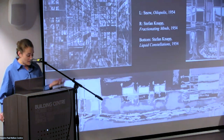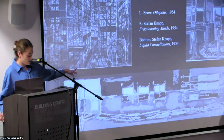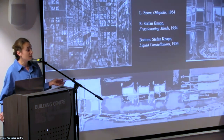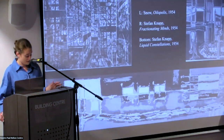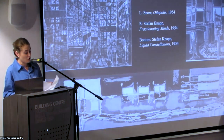It was the expansiveness of abstract artworks like Oilopolis and Liquid Constellation, which you can see here, that depicted oil's futuristic power by manipulating and expanding the visual syntax of the refinery, the twisted pipes, machines, and buildings. In these paintings, such elements functioned independently of the human worker.